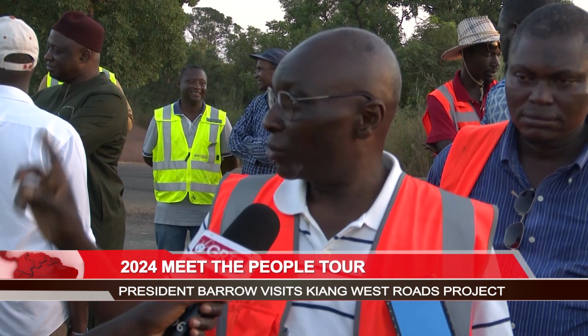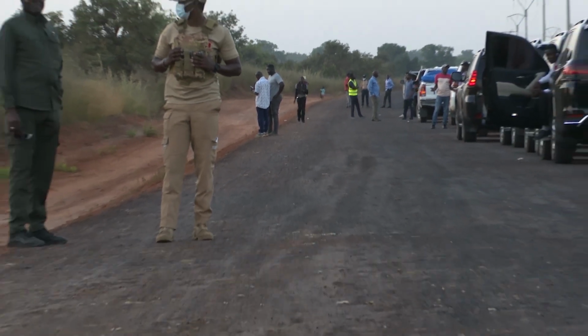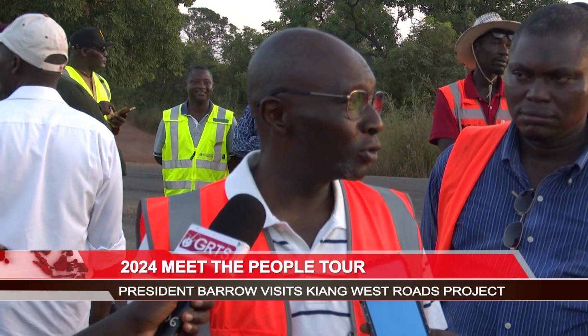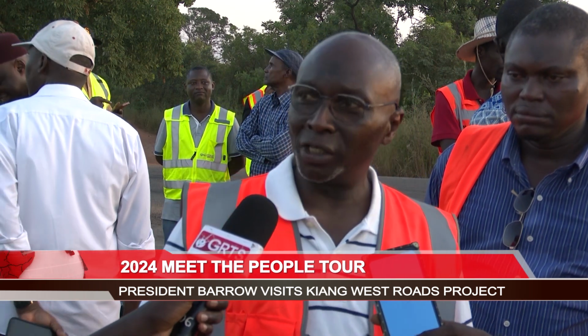Phase 1 starts from Sankandi to Karantaba, and that's 39 kilometers. So that's 90% complete now. It's just a 500-meter section that needs to be primed and finished, so hopefully we'll get that done very soon. And then Phase 2, they've progressed a lot. Phase 2 is about 48 kilometers, and out of that, almost 40 kilometers have been started up to base level, which means it's just priming and sealing of that section.